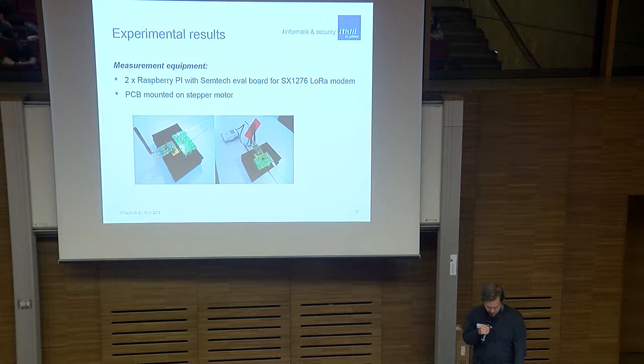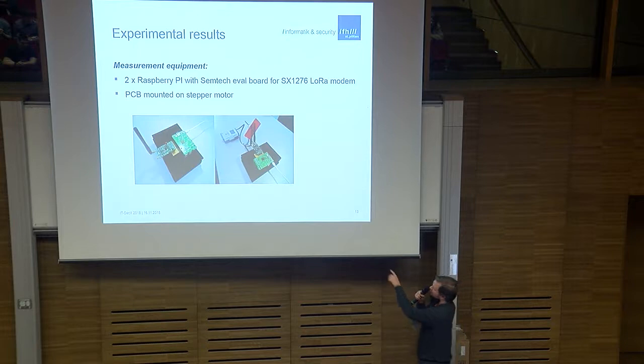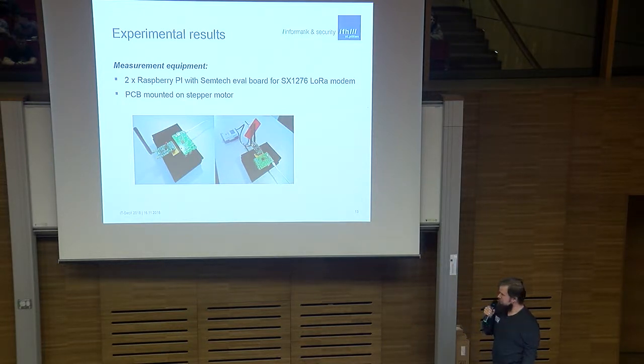And in order to put up an experiment, we mounted on the LoRa modem, this would be the LoRa node, we put up this kind of antenna tuning where we just place a conducting element next to the antenna and let it rotate. So this way we get control over the antenna properties, and so we can adjust, in fact, how fast the channel changes.